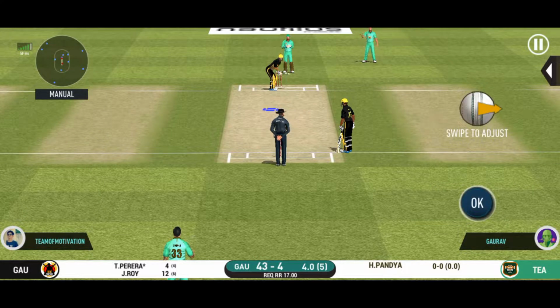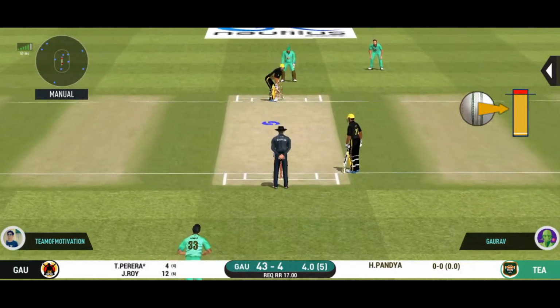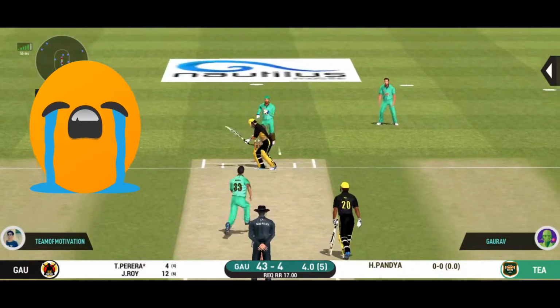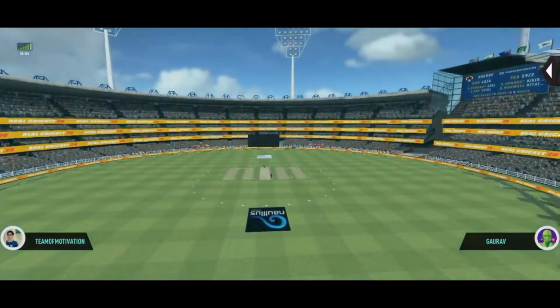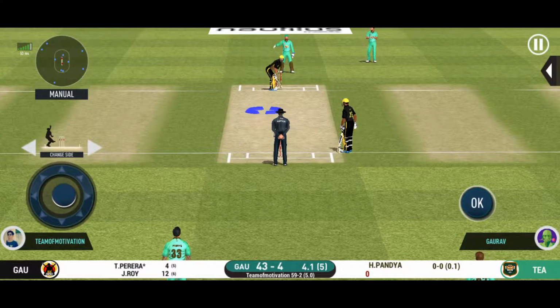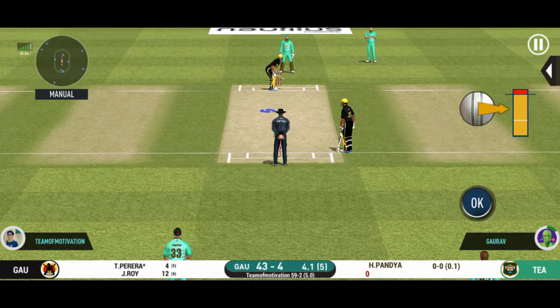This is turning out to be a spectacular match, and people here are completely into the game now. Oh, that's good. Not good if you're a batsman. That's a difficult field to bowl to. Bowler has to be very tight with his line and length.